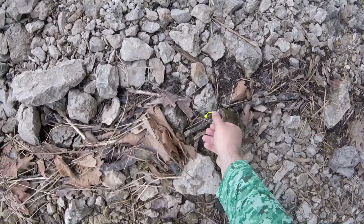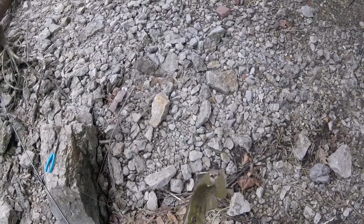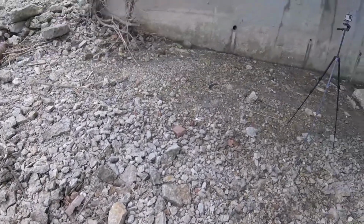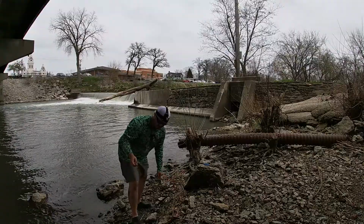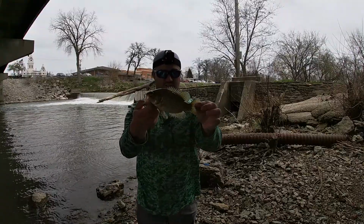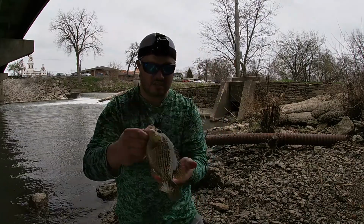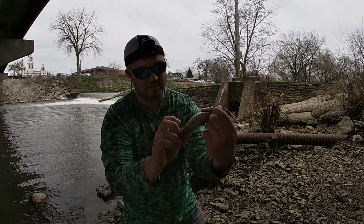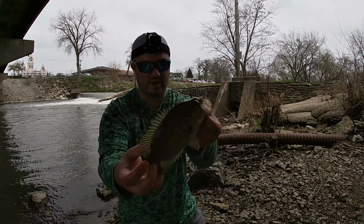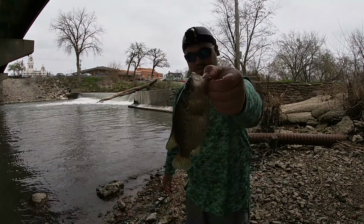Awesome. Woo! I'm glad I switched to the black and chartreuse. Seems to be a better move. Three fish on it so far. But chunky little guy. There's my hand for comparison, but that's a fat rock bass. He's all scuffed up, torn up. His backside here has a big gash on it and some sort of mark down here. I don't know what's going on with him, but he's all banged up from the rocks. But sweet. These guys are fun.